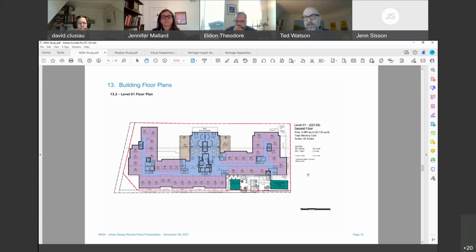There is a real cognitive dissonance between the Ancaster secondary plan, the character that's been developed in that, the thinking within that, and the scale of this development and its relationship to its neighbors, which I think is very problematic in terms of shadow and scale. Also, even with assisted living, a lot of those folks would really want to be traveling up the street south and having access at grade at the south end of the site.